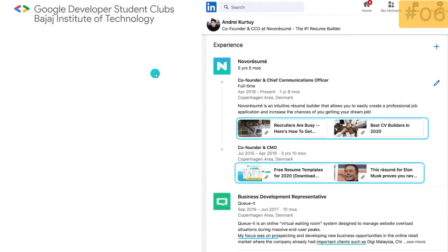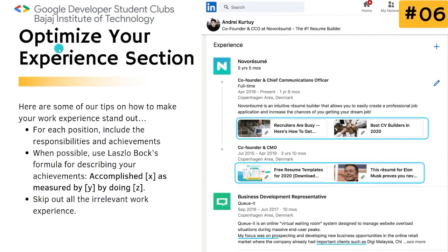And then comes the experience section. We need to optimize our experience section. Arguably, your experience section is the most important part of your LinkedIn profile. After all, your experience is the number 1 factor on whether you're qualified for any job or not. So here are some of our tips on how your experience can stand out. For each position, you need to include the responsibilities and achievements.